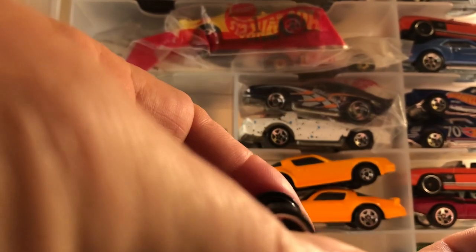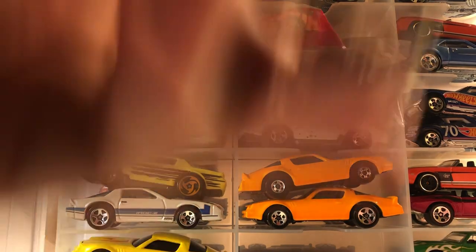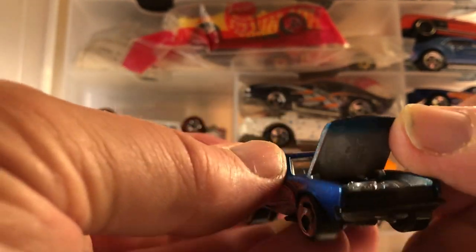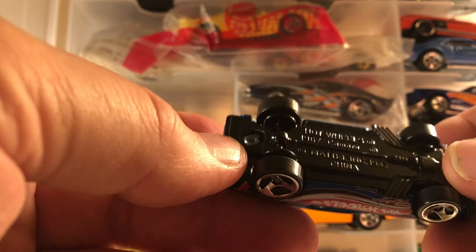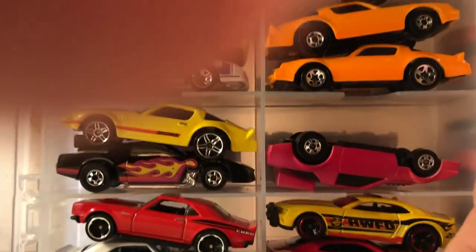So this here is, I believe this is the '67 Camaro. Okay. This is still got an open hood, well, at least on this one. I believe that's a metal base. Right, so we have this one.